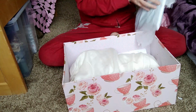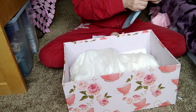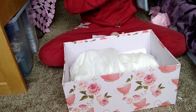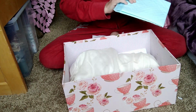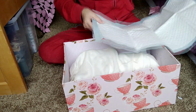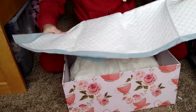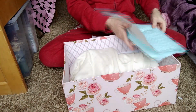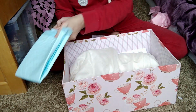And I think this is her paperwork. Let's see. She gave me one of these mats to lay baby on. And I'm thinking about starting painting silicones myself, and this would be nice to lay the baby on.